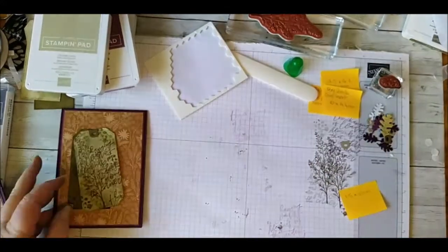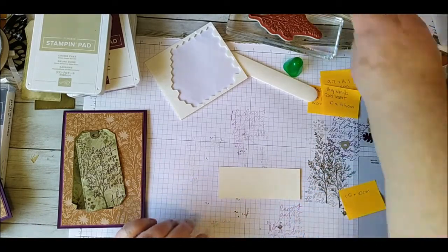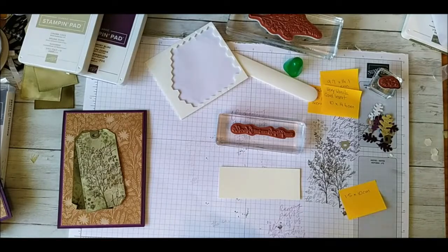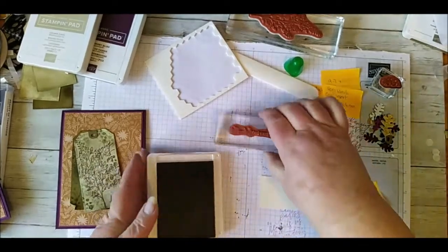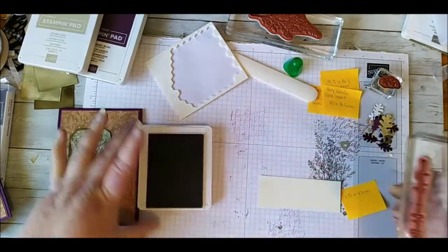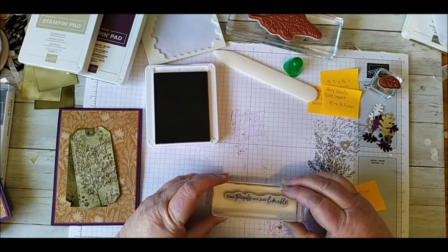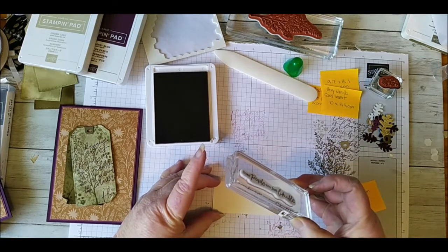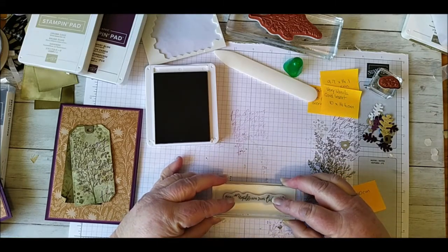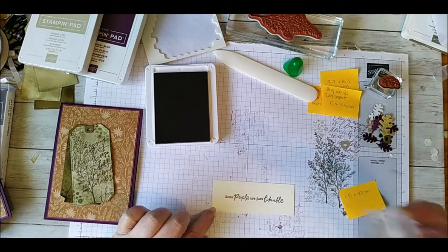Now we're going to go to a tag. We need to make our sentiment piece that's going to go across, and I've just got a scrap of Very Vanilla for that, and the sentiment that I'm using, and I'm going to use the Rich Raspberry. And just ink that up. Just remember, you only need to tap when you're inking that up. And we're going to line that up as straight as we possibly can. You can use grid paper underneath just to get our cardstock nice and straight. And we're going to stamp that straight down. Just hold it there for a couple of seconds and then back up again.